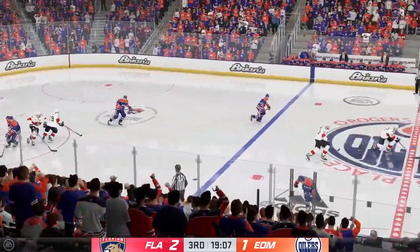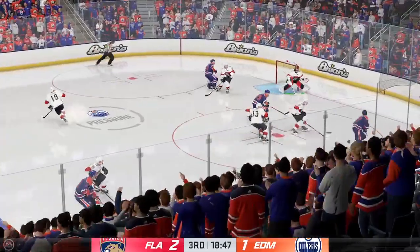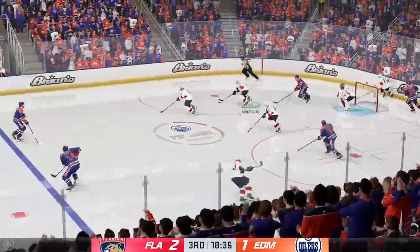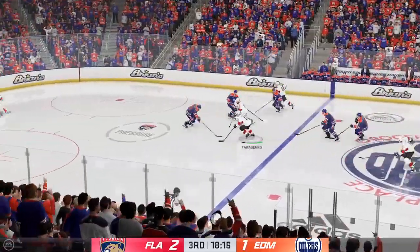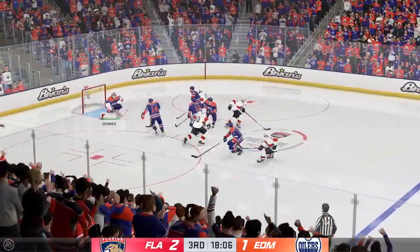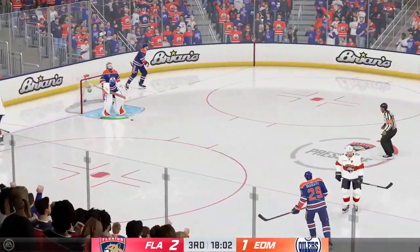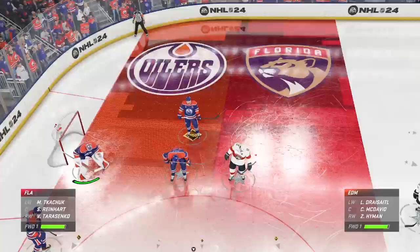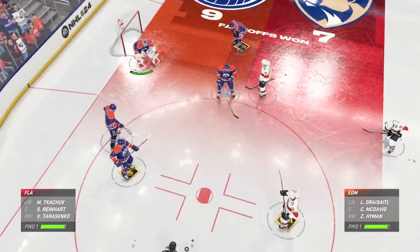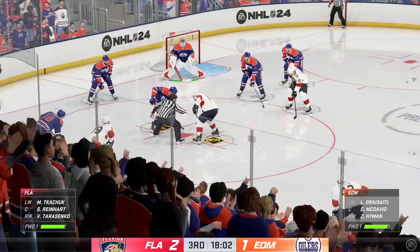And here's the pass to Draisaitl. Slick feed. From point blank! How did he stop that one? As a goaltender, you want to make yourself as big as possible, and that's exactly what he does right there and just takes away the net. The Oilers need to get one back here as they trail early in this third period despite putting a lot of pucks on net.